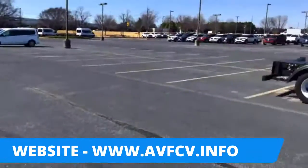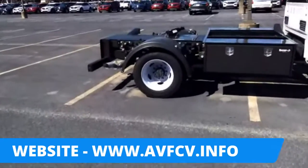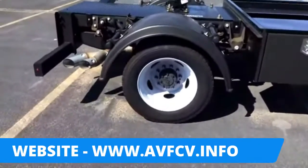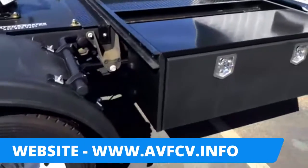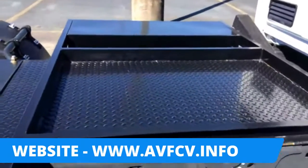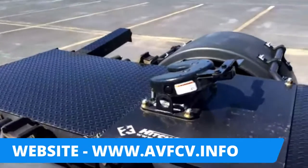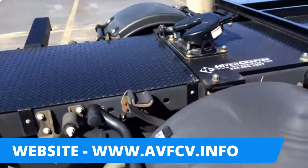And also, I want to show you guys this again. This is a leftover 2019. This already has the hot shot body on it. 19-inch wheels, but check out this body. You got the fender flares on it. Two toolboxes, 30-inch toolboxes. You also have a platform here to put in your auxiliary fuel tank. And your fifth wheel mount is already there. You can see it right there. Again, it's a 2019.